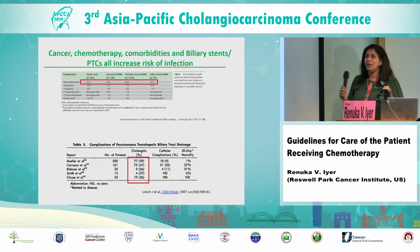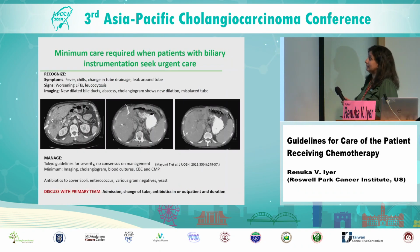But see, those are the best of the best patients who go on the trial. The real patients that you and I see on an everyday basis are the kinds of patients we see. So that risk is actually higher, and many patients are more at risk than we realize.